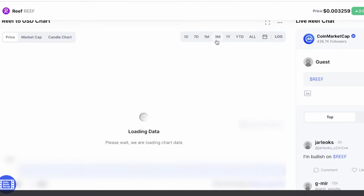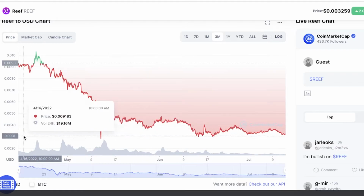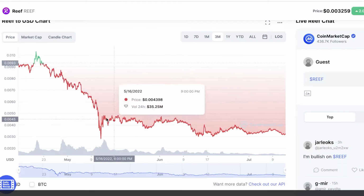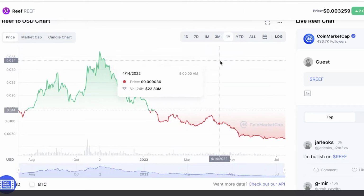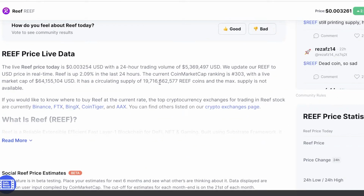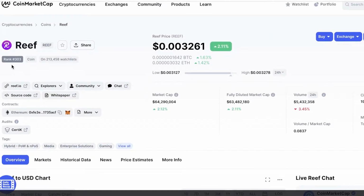And if we take a look at the 3-month chart over here, you can see that they've had an initial pump and dump, and then you can see the price stabilization. The overall crypto market went down, so this is a reflection of that. But the overall situation of Reef is pretty interesting because Reef is one of the tokens that has quite a unique platform to offer. Currently, if we take a look at the token valuation, the token is ranked 303 on the overall tokens list. The overall market cap for this coin is 64 million. The fully diluted market cap is 63.